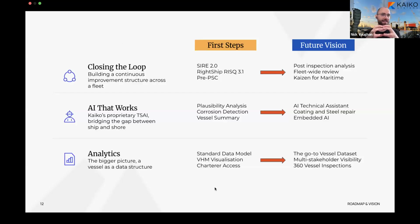So have that standardized data set that's validated at source and allow that data to be shared with relevant third parties, both on the commercial operational side, but also maybe on the regulatory and inspection side as well, with the third parties that periodically come on board the vessel to complete their inspections as well.